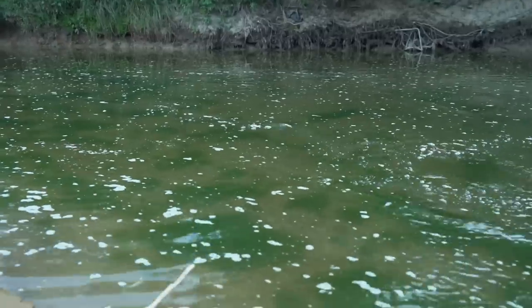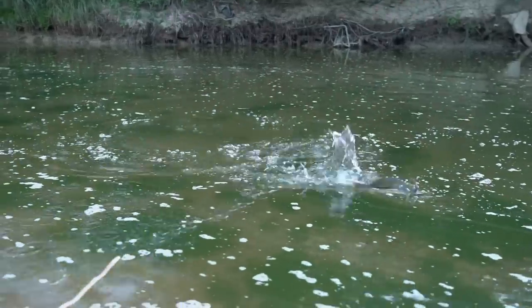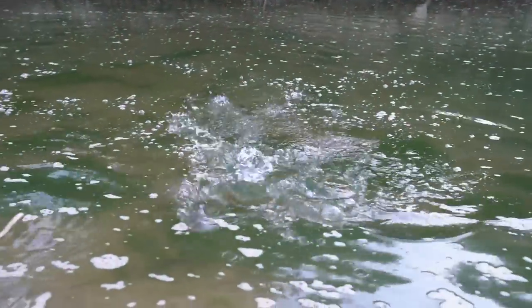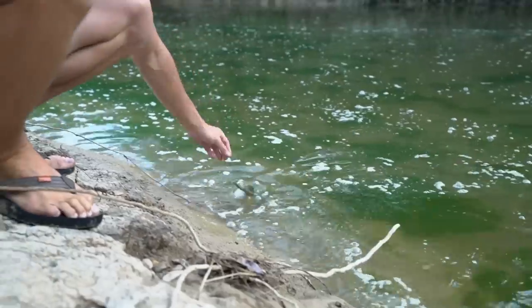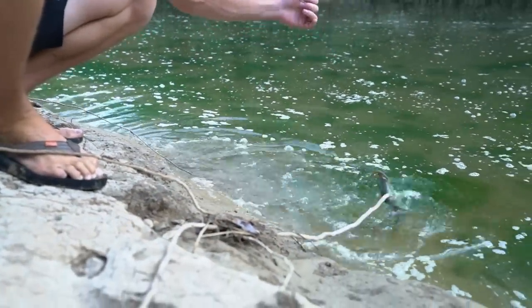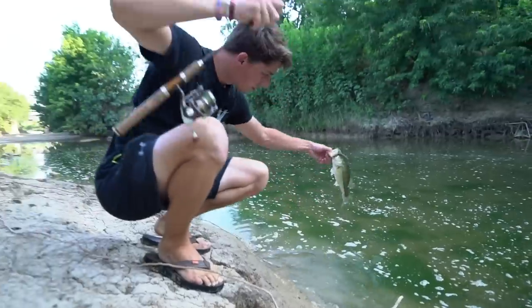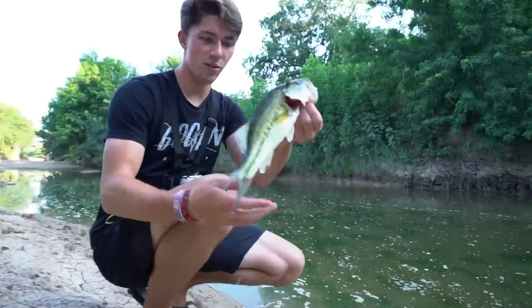Oh my God, dude, look how hard this thing is pulling me right now. They do not quit. He choked it. I let it sink all the way to the bottom. Come here. Stop it. No, this is a largemouth. This is a largie. Let's see. That's a largemouth. Yeah, it's not as prevalent.